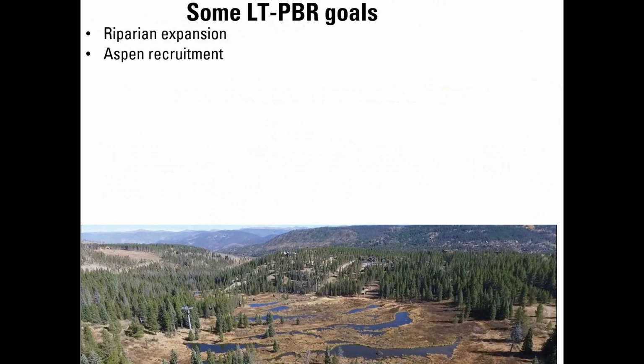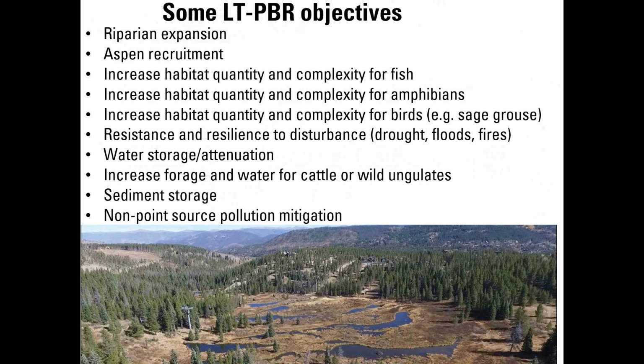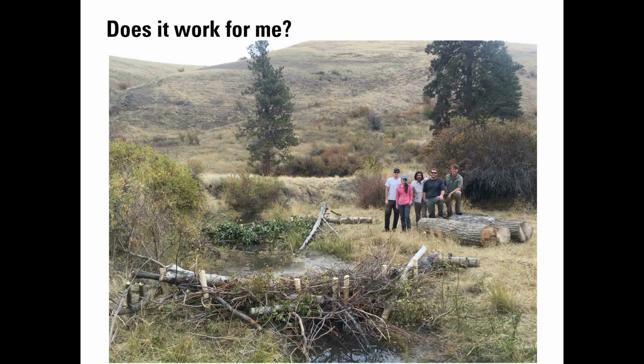Here are some examples: increasing vegetation production within riverscapes, habitat improvement for a diversity of animals, and several ecosystem services such as increased resistance and resilience to disturbances, storing water to increase flows during the summer, increasing forage for cattle, storing sediments, and mitigating non-point source pollution. We want to encourage you all to keep adding to this list, and if possible, document if and why low-tech process-based restoration works. Perhaps more importantly, you want to prove to yourself and to your stakeholders that your restoration approach actually worked.